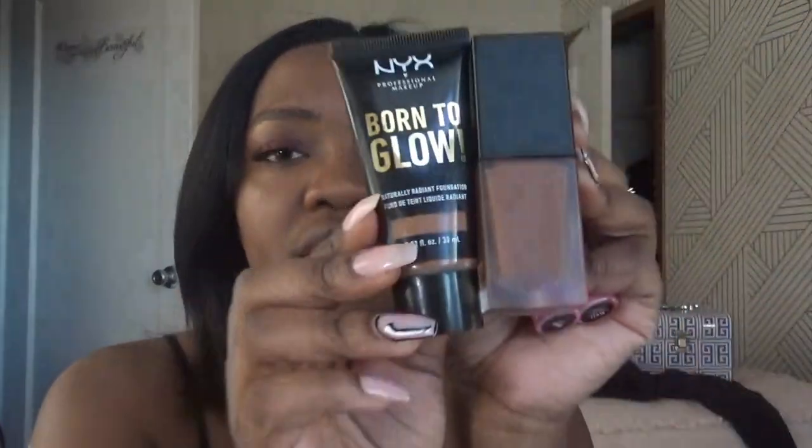I was using the Born to Glow NYX foundation. It's naturally radiant and it's in the color, what color is this? Cappuccino. And if you compare the two, the e.l.f. foundation is just a shade darker than the NYX foundation. So that's that.